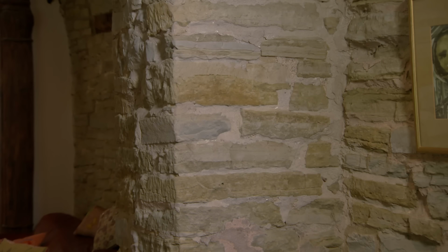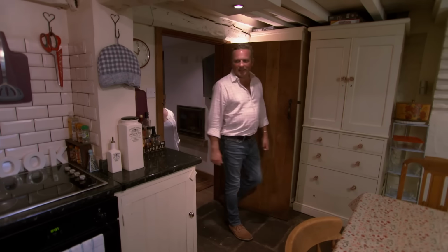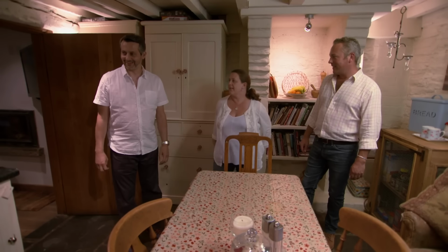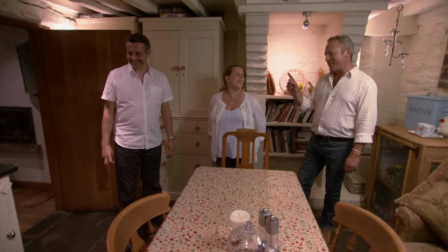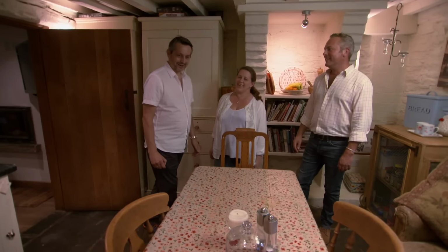Although at first Lana and Ashley were thrown by the age of this one, they now seem pleasantly surprised by the space on offer. So once you've finished with the tree, this is where you can end up, in the kitchen. Okay. Now, this is the bit, isn't it? Yeah. OK, come on, let's have it then, Ashley.